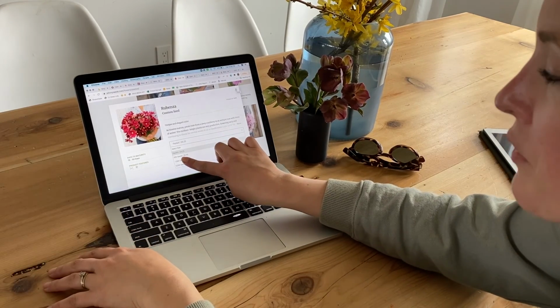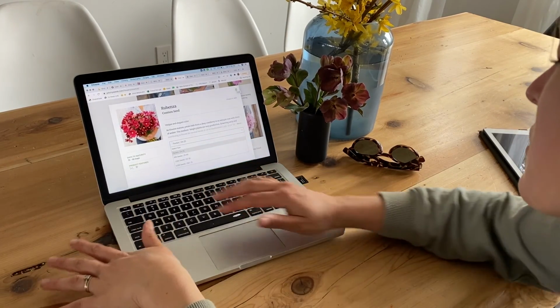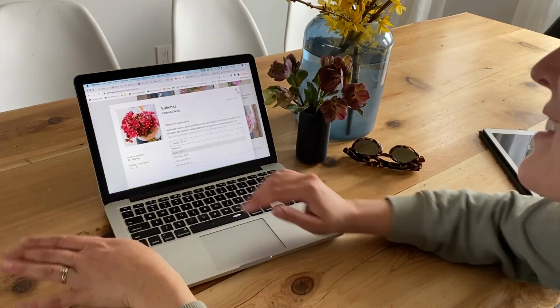I mean, I have no need for 500 seeds, but of course I ordered that and I've given them to my dad and everybody that I know that has a garden. Some are going in at my grandma's, like they're going everywhere.